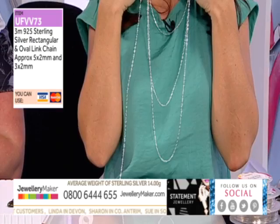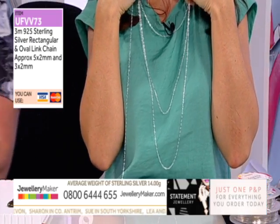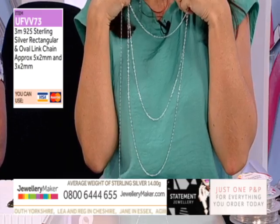Look at that. You can see it from there. It looks so, so pretty. And all you would have to do is simply add a jump ring and then some kind of fastening, like your bolt ring fastening or your lobster claw fastening on there. That is just gorgeous. 0800 644 655.